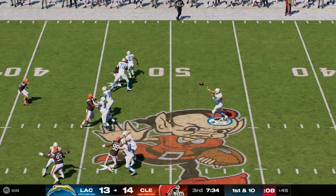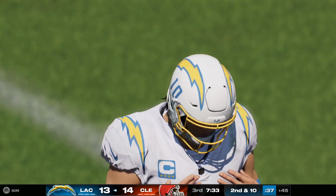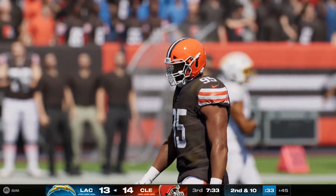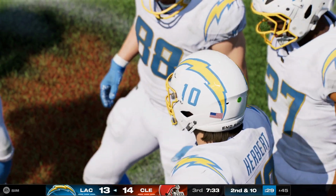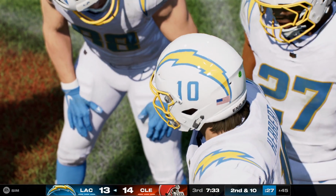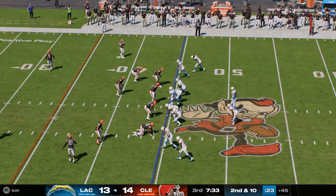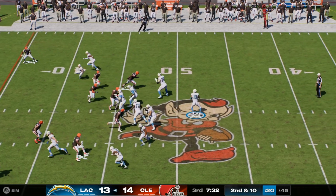On play action, it's Herbert. A very quick throw there, but not on the same page with his target. That's incomplete. One of those plays where you like the idea, you just don't like the execution. I didn't feel the quarterback was overly comfortable in the pocket. Footwork a little bit sloppy. All of a sudden now the pass is a little less accurate and an opportunity for a big shot. You end up falling short.